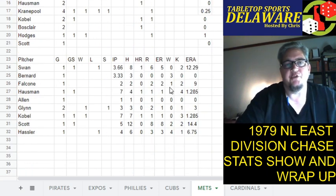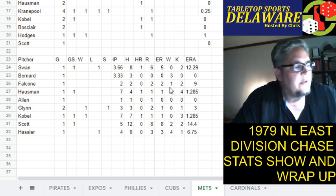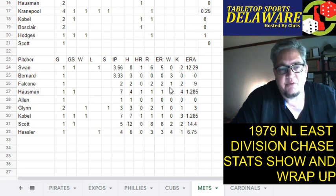Better than they probably should have against those Expos, because the Expos were an awesome team, and a lot of Mets fans admittedly, and by the numbers, the Mets were not a good team in 1979. But they did decent. Starts from Swan, Hossman, Coble, and Scott. 2 wins by Glenn in relief and Coble, and losses by Swan and Hassler in relief.